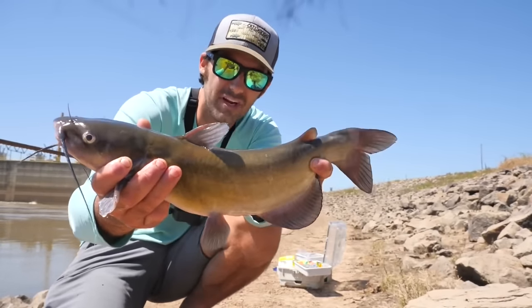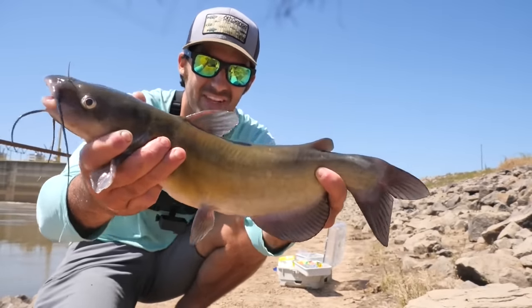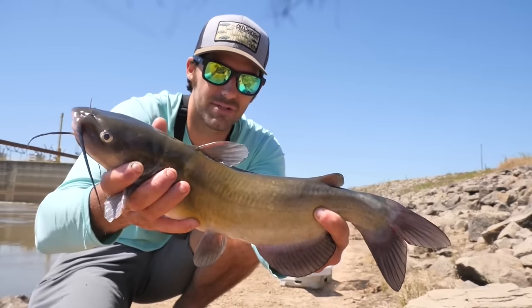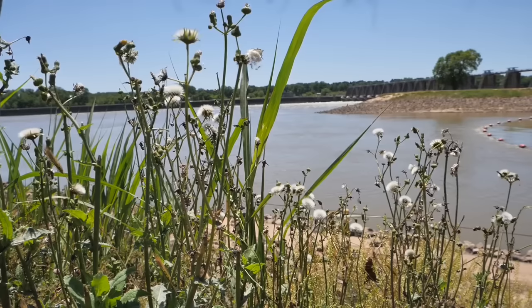I knew that fish was fighting weird. It felt strange from the beginning. This is an awesome fish and it's definitely gonna help out the catch and cook cause. This is gonna be great eating. I'm gonna throw him in the bucket with those crappie and we're gonna keep on fishing for a little bit longer. Heck yeah.